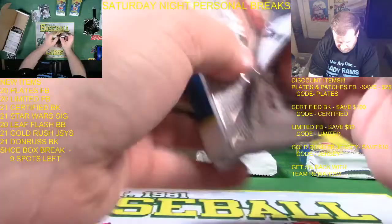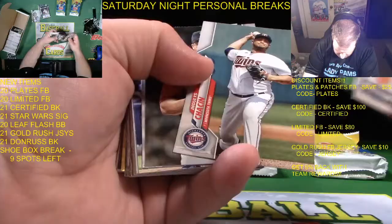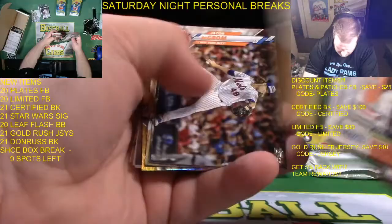Another thick card, that could be fun. Donnie Barrels. Brandon McKay, Yelich again. McGuire again. We're starting to see some repeats. Some reruns on these. There's the same Buster Posey card we just saw. Hunter Pence, we just saw that. Kyle Lewis, we just saw that. Oh, Update. How we love you.